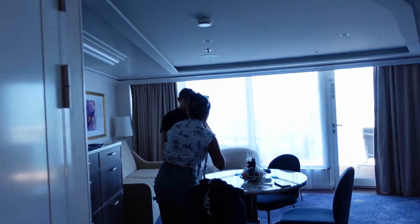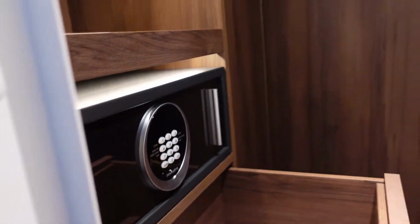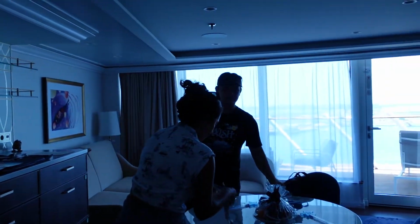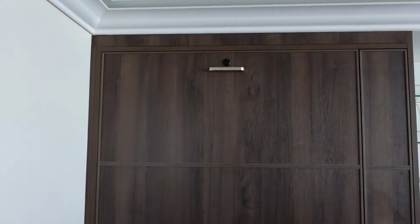And then as you enter further, it has a walk-in closet with a safe, so plenty of room for storage. It has drawers all the way down. So, a beautiful walk-in closet. And then there's Sarah and Kenny. Hello. Hi. Then you have a Murphy bed right here.